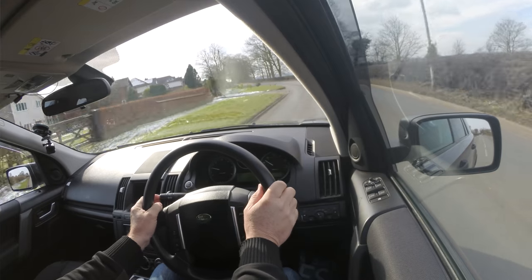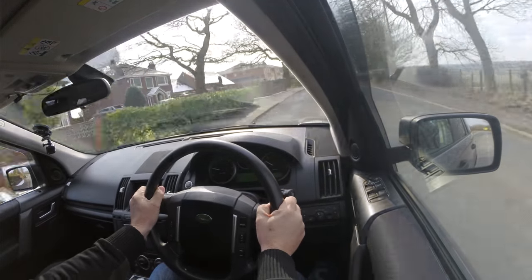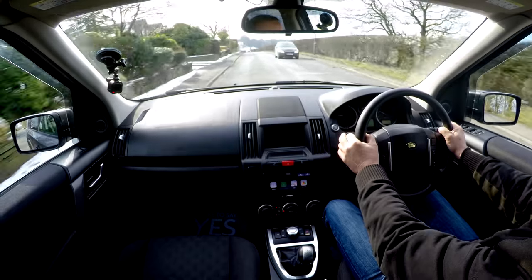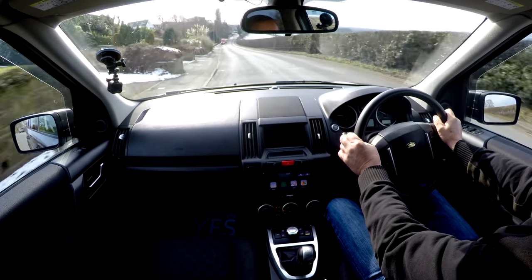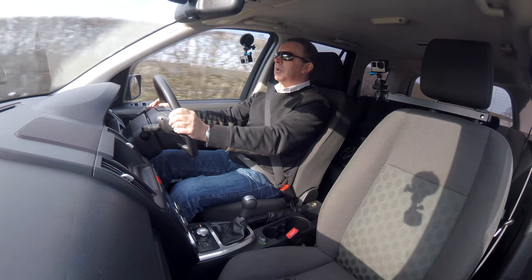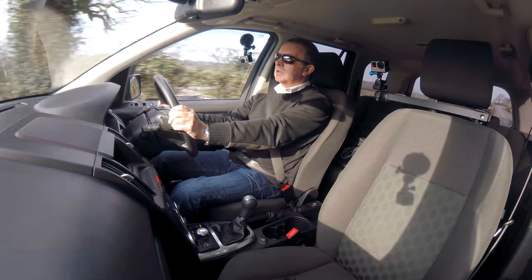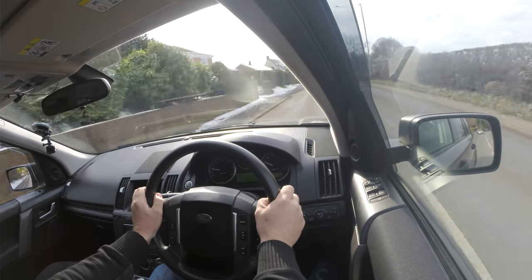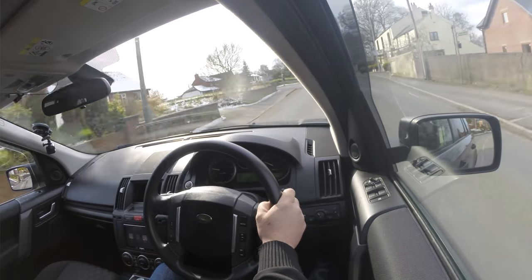Showing there the fuel computer. Low washer fluid, it's now -2. It's got colder since we set out. Shows you how much fuel you've got before you need to fill up. Wipers on the right, indicators and main beams on the left. Side headlights, you've got auto headlights as well. Global locking and unlocking there. Power socket, heat is good.